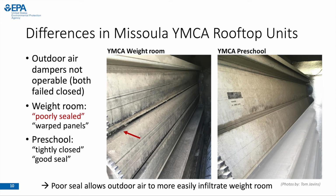But the weight room had warped panels, and it was described as poorly sealed in the HVAC experts' building report, while the preschool unit showed really tightly closed panels. The red arrow highlights the gaps and poor seal in the weight room unit, which allows outdoor air to more easily infiltrate into the weight room, as compared to the preschool, where the seal was more tightly closed. This is something we would have never known about without the HVAC inspections, so it'll be really interesting to look at all of this in more detail once we have all our data at the end of the study.